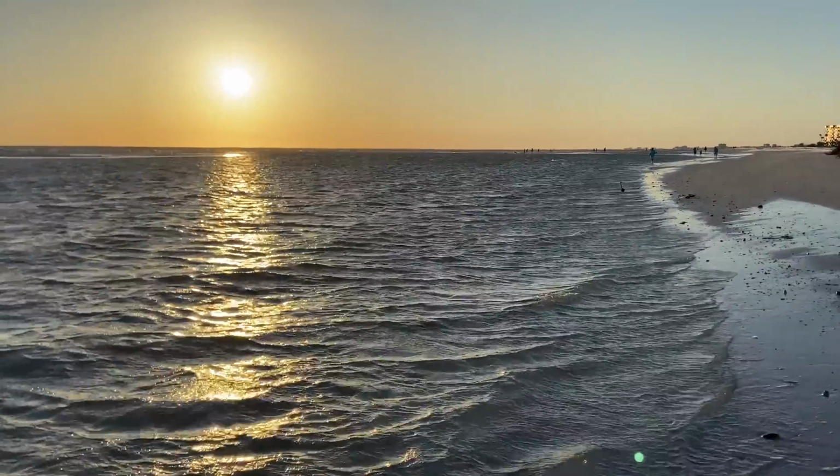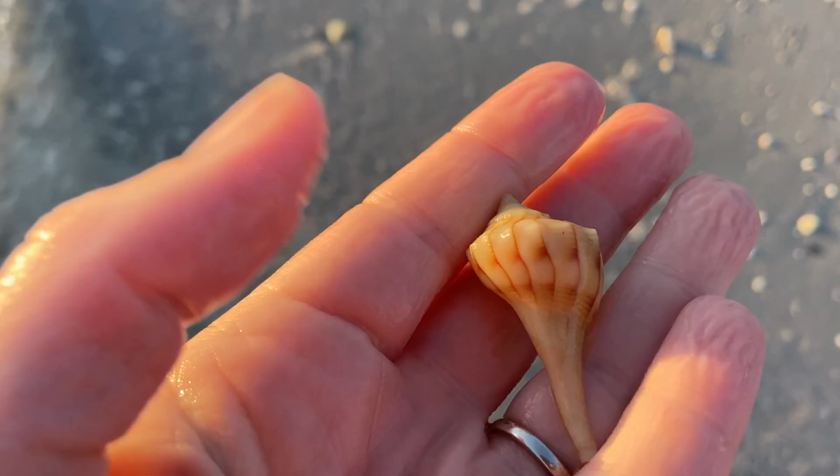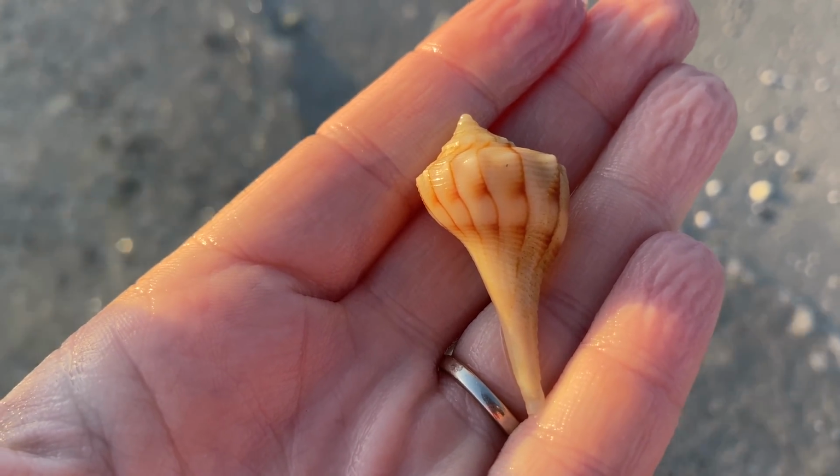Sun is going down for a change. Normally it's coming up when we're out, but couldn't resist the low tide. Here we have a lightning whelk. They get their name from the little marks on the shell. Somebody thought it looked like lightning.